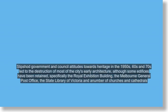Slipshod government and council attitudes towards heritage in the 1950s, 60s and 70s led to the destruction of most of the city's early architecture, although some edifices have been retained, specifically the Royal Exhibition Building, the Melbourne General Post Office, the State Library of Victoria and a number of churches and cathedrals.